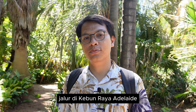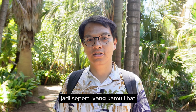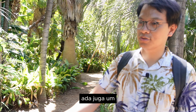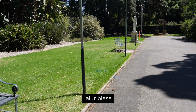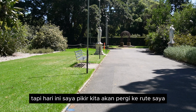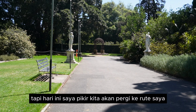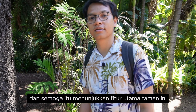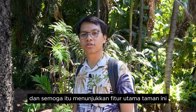There are a lot of pathways in Adelaide Botanical Garden. As you can see, there are the unofficial pathways, and there are also the tar pathways. But today I think we're gonna go on my route. I've already planned a route and hopefully it shows the main features of the garden.